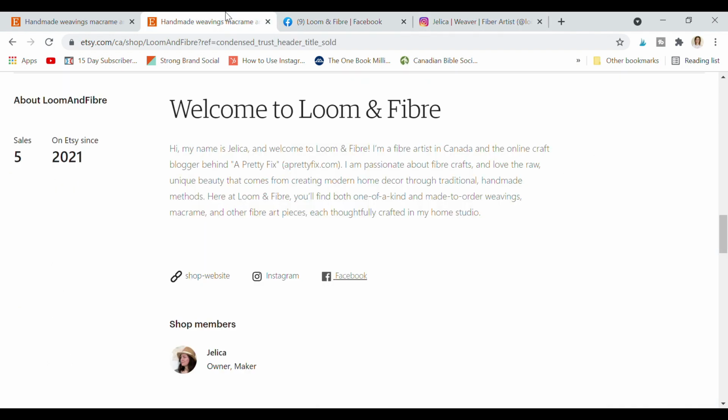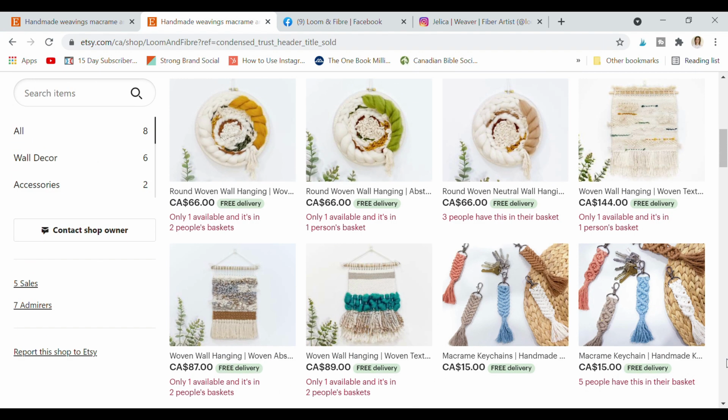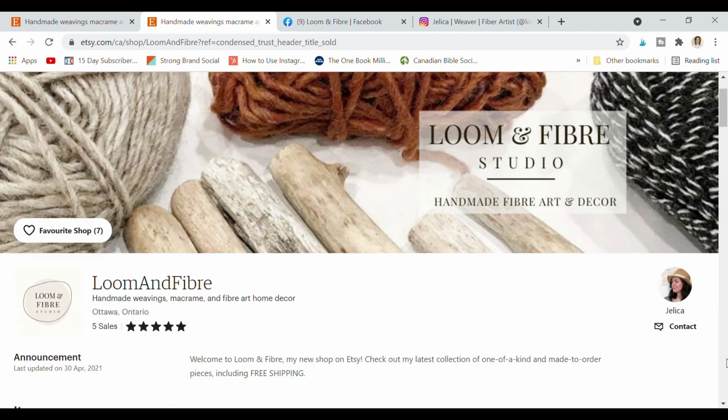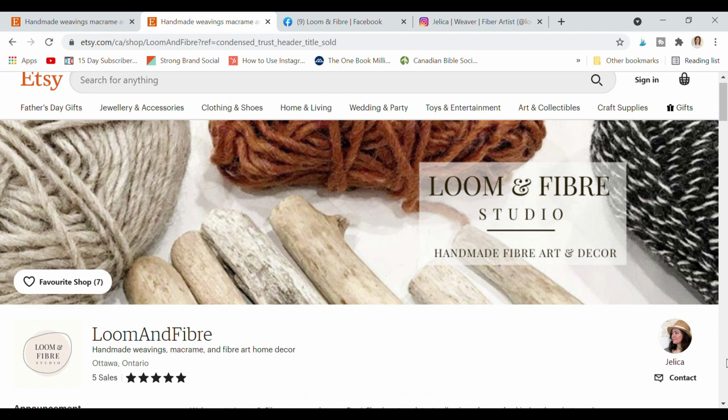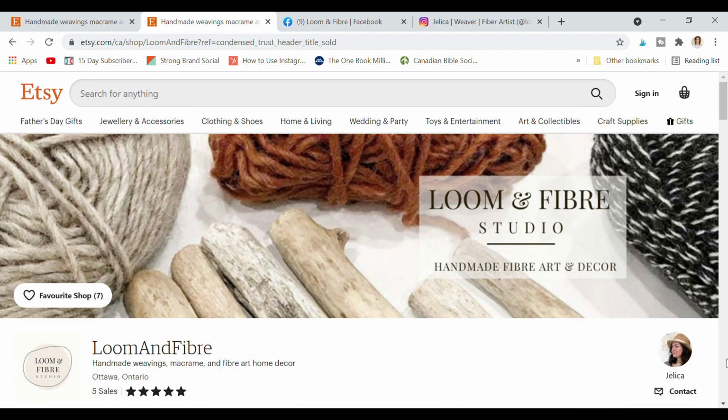Now, for those of you who are DIYers, don't worry, I've got you covered. I do have plans to expand the shop. I do hope to also offer craft supplies and instructional videos, patterns, you name it. So it'll be a very slow build, but in the meantime, if you're interested in some of these fiber art pieces, or somebody else that you know is interested in fiber art, then feel free to send them on over to Loom and Fiber.